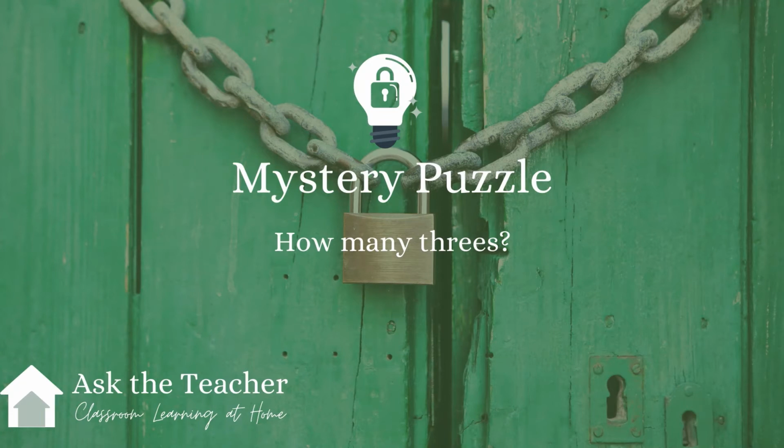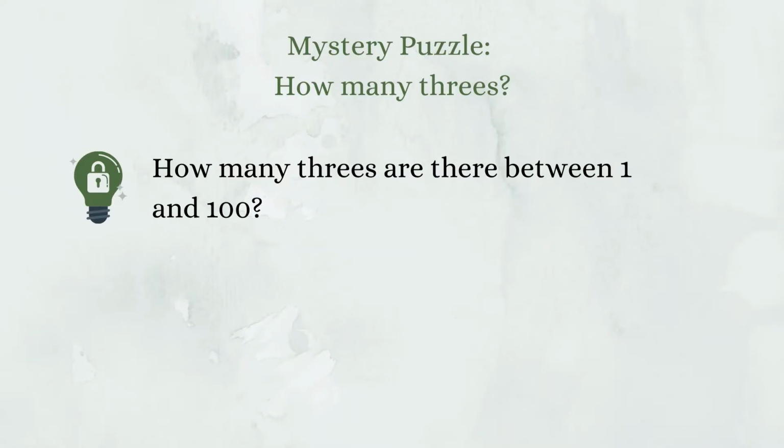A new mystery number to challenge you today called How Many Threes? The question is, how many threes are there between 1 and 100?